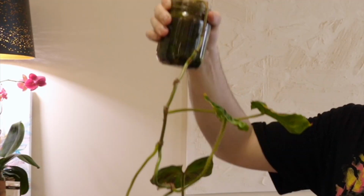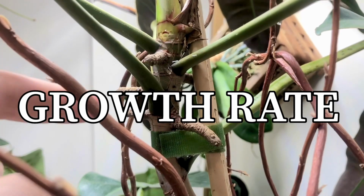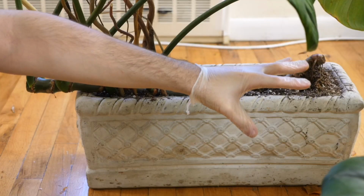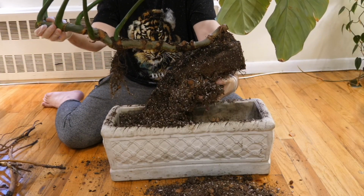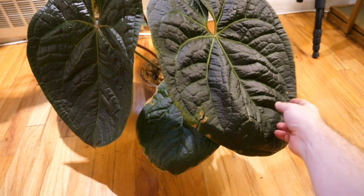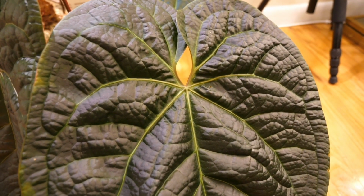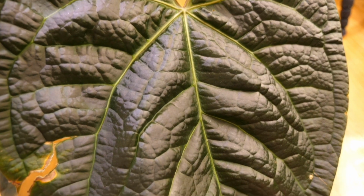Philos just get, well, leggier. Growth rate. Whether it's an epiphytic climber or a terrestrial crawler, Philos grow way too fast, requiring more frequent repottings. Anthurium nodes are more compact and allow the leaves to size up one by one without trailing out of the pot in 6 months. This makes Anthurium growing much more manageable in the long term.